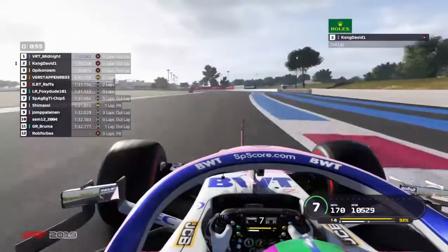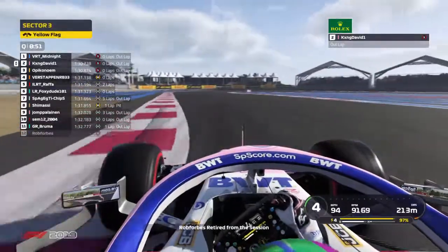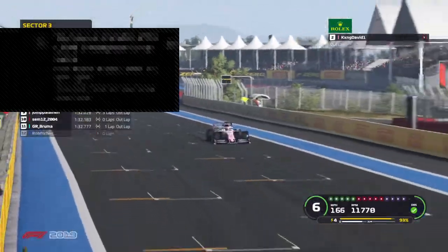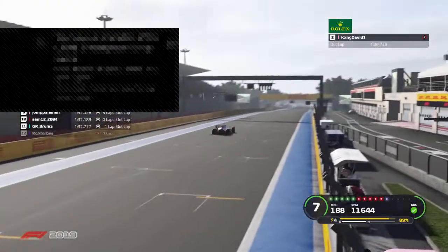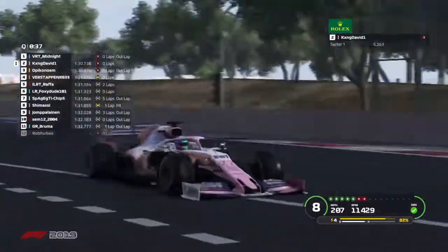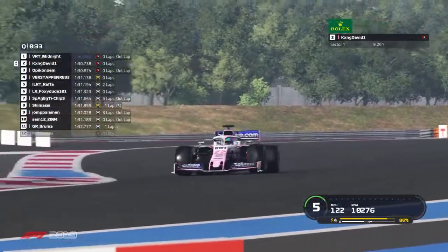But VRT Midnight is just heading towards the right-hander there. Here comes King David. He might be able to even go for a second lap here. Hashtag Will Arnie there from Adam Plays. I'm looking forward to the race. But there's the yellow flags in Sector 3. And along the straight we go in towards turn 1, then green flags for 35 seconds to go before the checkered flag is waved for the qualifying session.